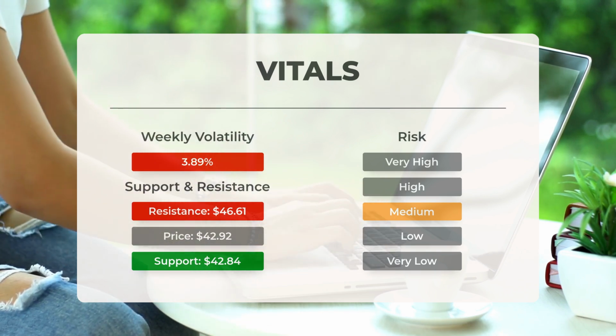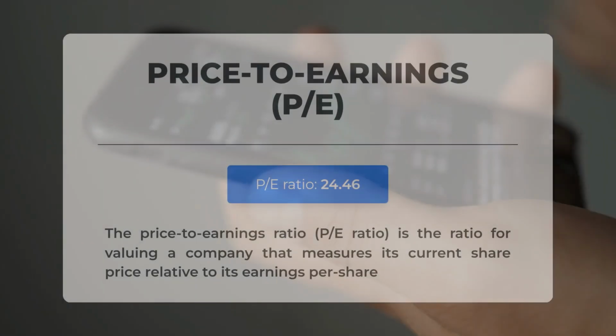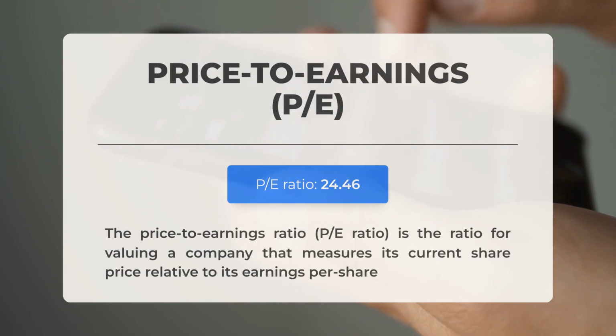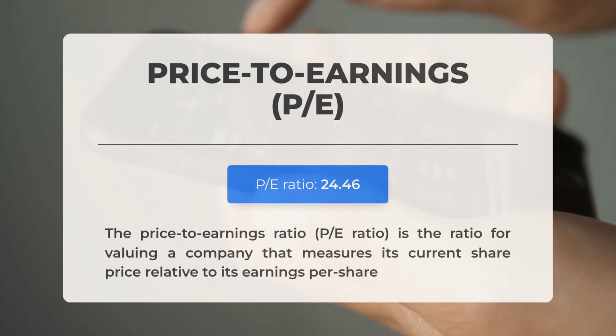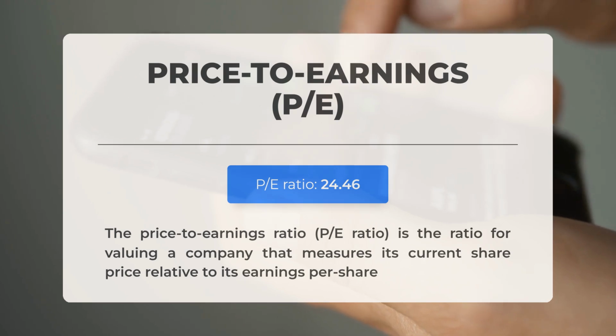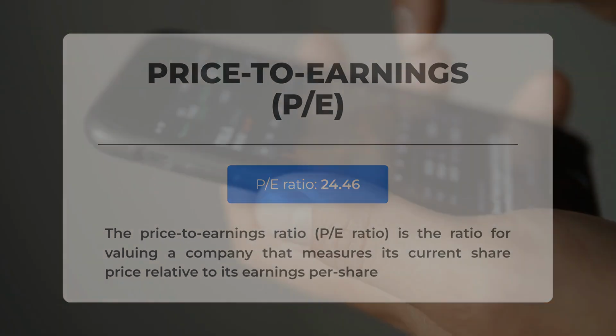In the past week, the stock has exhibited a daily average volatility of 3.89%. Before we explore the potential trading levels for Supermicro Computer, let's briefly discuss some important fundamental data. First, let's consider the price-to-earnings ratio, commonly known as the PE ratio. This key metric compares a company's current share price to its earnings per share. This PE ratio falls within a typical range, often observed in companies that have established histories or stable revenue streams. Additionally, the forthcoming earnings report for the third quarter of 2025 is anticipated on the 3rd of November, 2025.